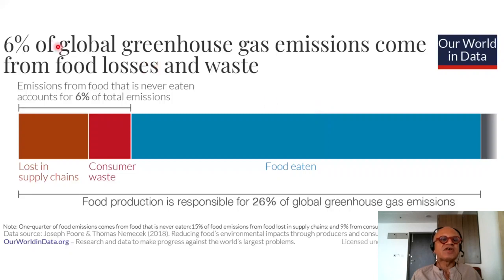The flag we must raise is, of course, that 6% of the global greenhouse gas emissions come from food losses and waste. So emissions from food that is never eaten accounts for 6% of the total emissions, lost in supply chains and wasted by consumers. And then in the food production that is responsible for 26% of the greenhouse gas emissions, the rest of it, 94%, is from food that is eaten.